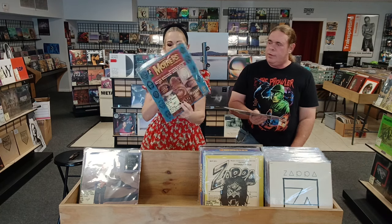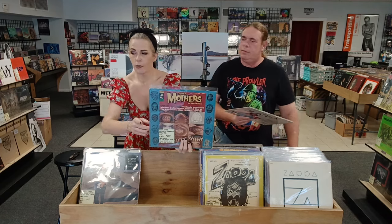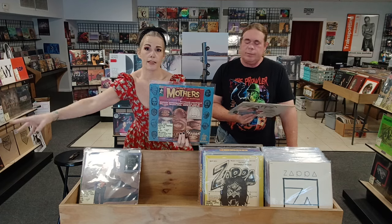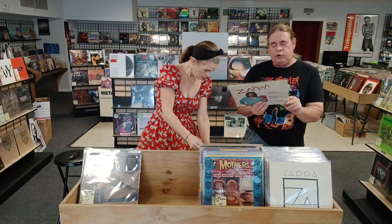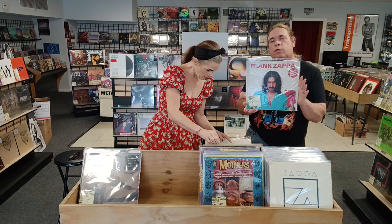But that's not a boot, is it? No, this is actually a boot. Is it a boot? Yeah, and this bootleg was later to be released officially in that box set, Beat the Boots. But yeah, it looks official, but it's not. I remember seeing that. This is Frank Zappa, True Glove. It's another 12-inch single, and it's a German import from 1984.